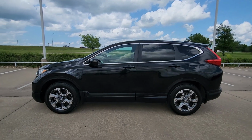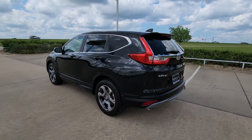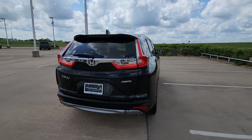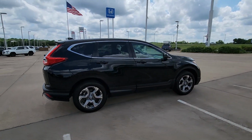Looking for your dream car? It could be the 2019 Honda CR-V. With less than 60,000 miles on the odometer, this vehicle stands out from the rest. Take a closer look at this stylish and up for anything CR-V.